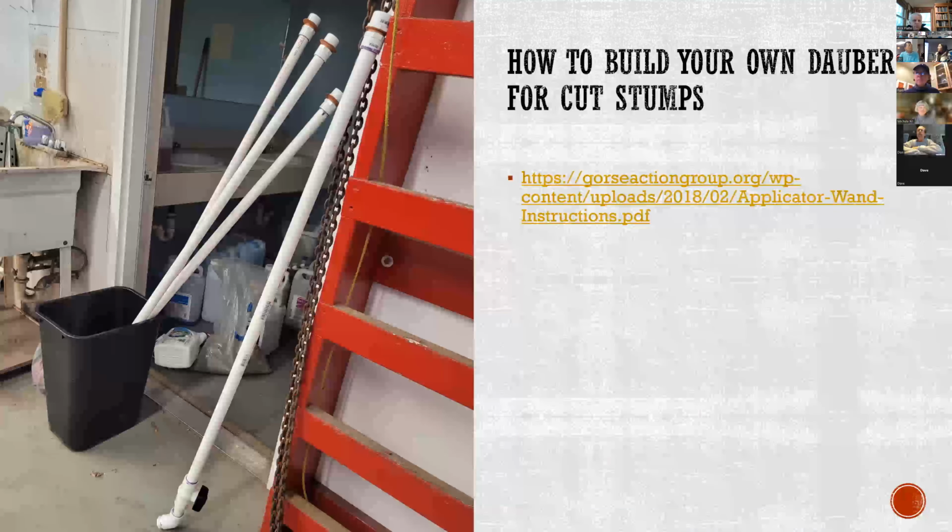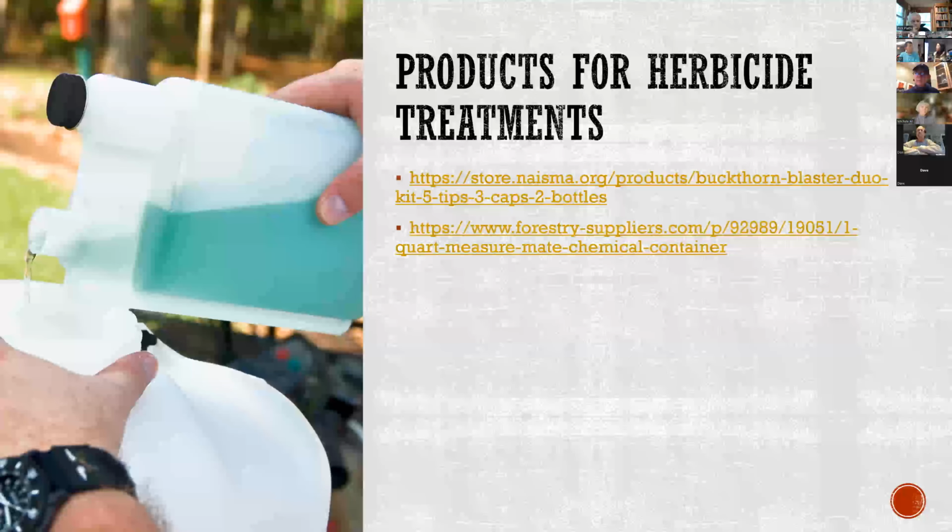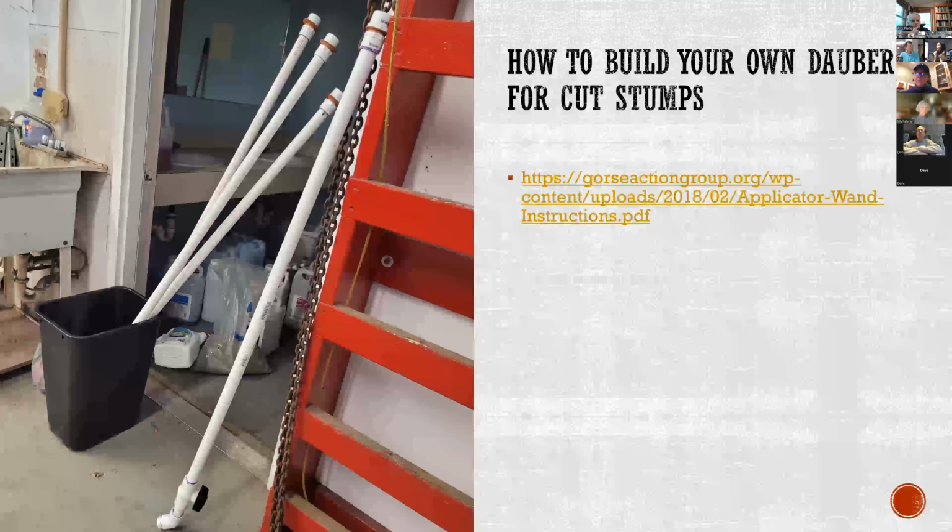Something I made that I've used a lot in the past for cut stump treatments, just wanted to share real quick, is these magical wands for dabbing herbicide onto cut stumps. It's just a PVC tube with a valve and then a little elbow joint and then a threaded pipe at the bottom. You can cut a piece of cellulose sponge and screw it into that little thing at the bottom. Then you can fill the pipe up with herbicide, let the sponge get saturated, close the valve, and then you can dab it on the cut stumps without having to bend over all the time.